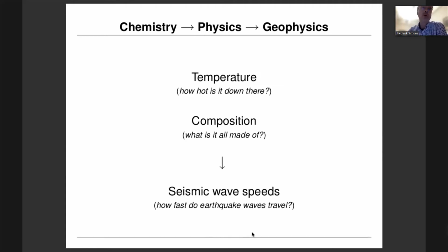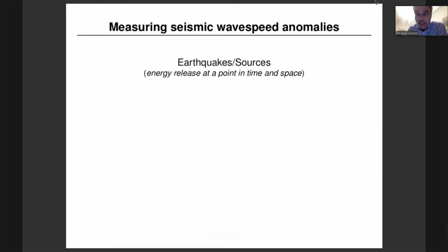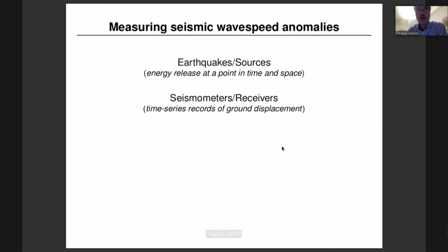And ultimately, both those things map into seismic wave speeds that we want to find the three-dimensional variations of. So that's for earthquakes here. And in 5 points here, measuring seismic wave speed anomalies means you need an earthquake as a source, energy at a point in space and time. You need seismometers that receive it, and that'll give you the wave field, point-based time series, records of ground displacement. If it's an anomaly, you need to have a reference model with respect to which it is.